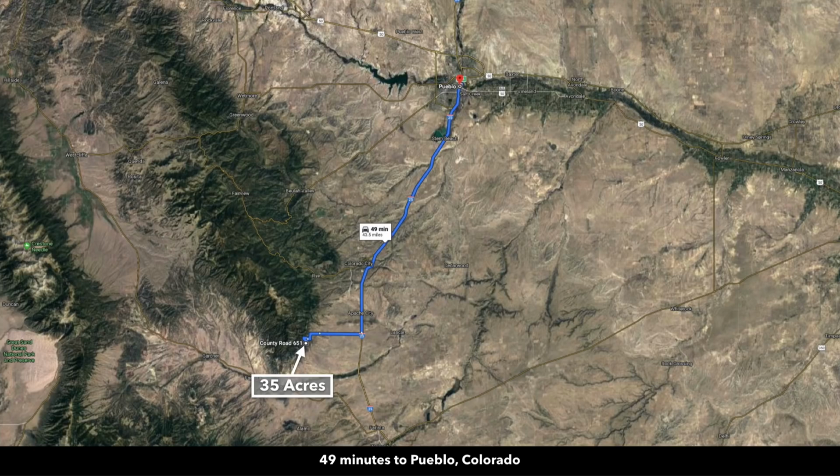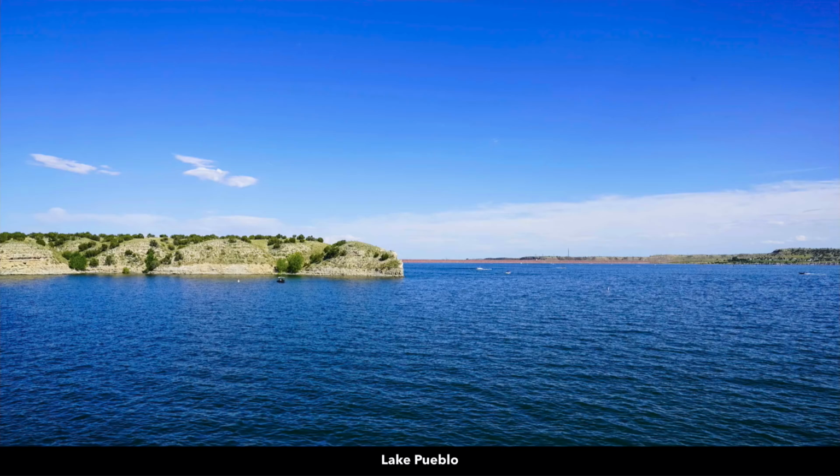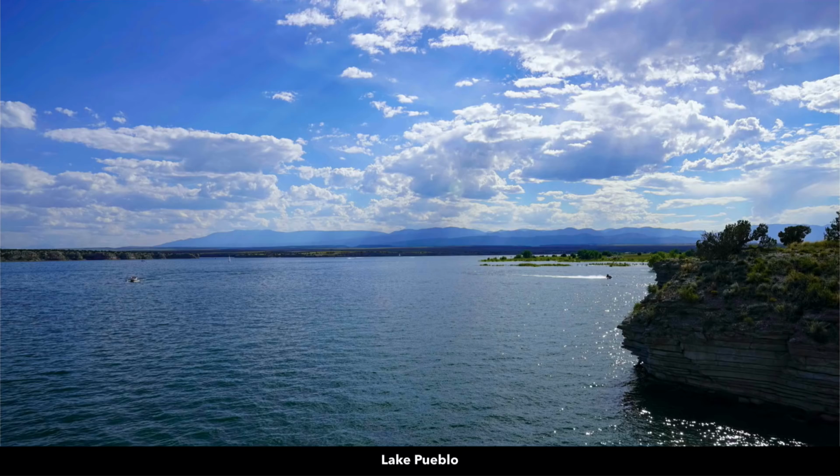Pueblo is only about 43 miles from the property, population over 110,000. Pretty much anything you need you can find in Pueblo. And then just west of Pueblo you have the Lake Pueblo State Park. This is over 4,600 surface acres.